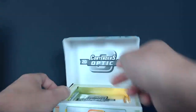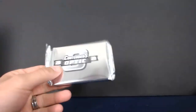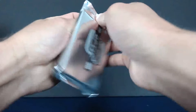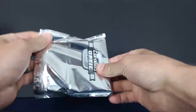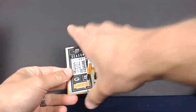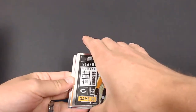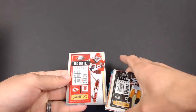All right, let's see what we can get out of here, man. Last pack. All right, let's see what we got for the base. Jeez, Packers. Another Rodgers. This is just going to be the base, not numbered. And behind it, for the rookie ticket, we got a Chief, Legarius Sneed.